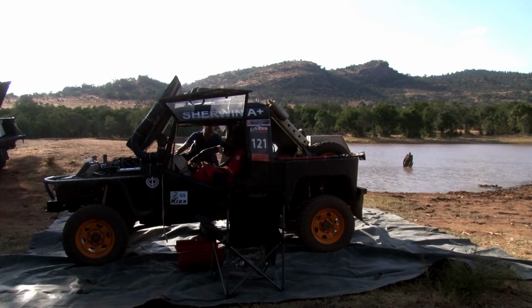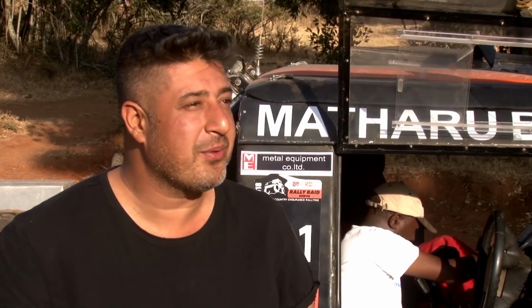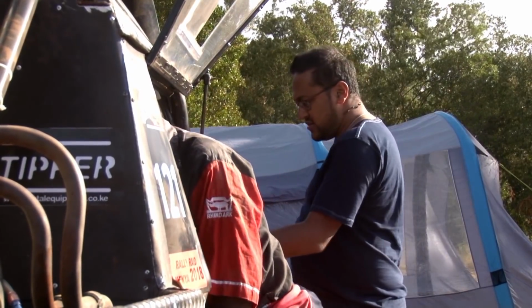Better. Yeah, I thought it'd be crazy and really tough, but it was good fun. We really enjoyed it. My navigator is new as well, so first time navigating, me first time driving, and the car's been out for the first time. Yeah, so it was good.